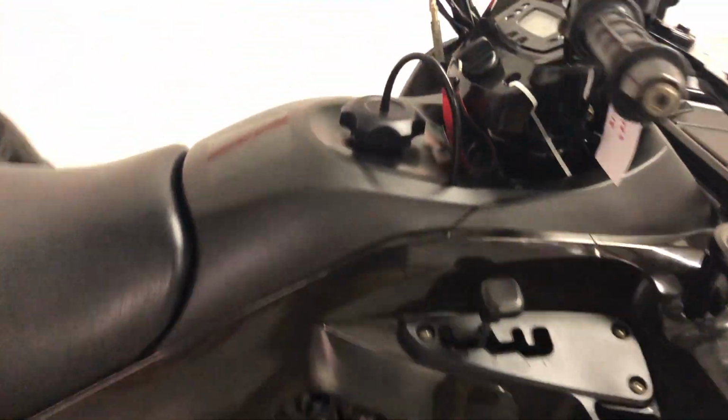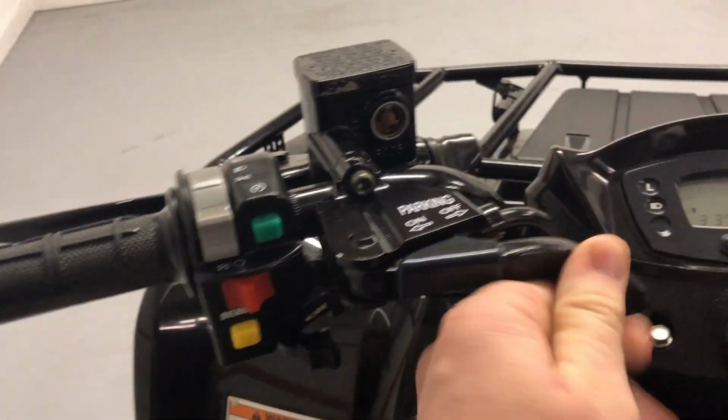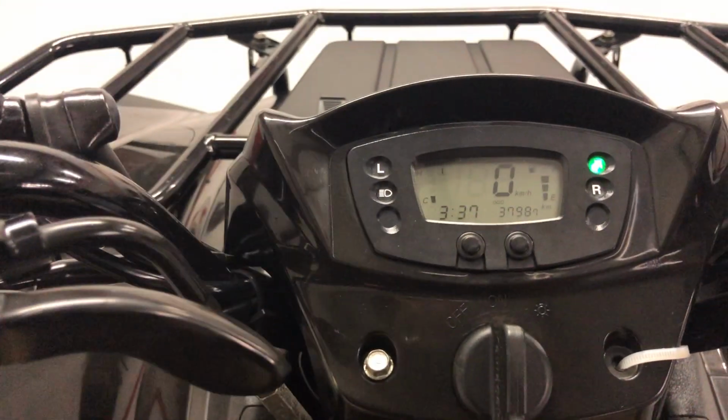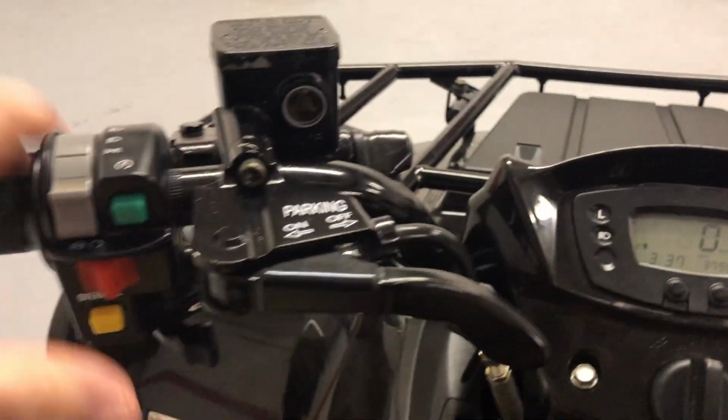Shifts gears, we rode it, test drove it. Again, very clean machine, as you can see. Real clean. I got the ignition on already for you. Has a parking brake here, which is on and off. 3,798 miles, I believe. I didn't think it was that many, but maybe it is. Don't have a way to use both hands here.